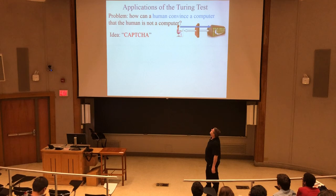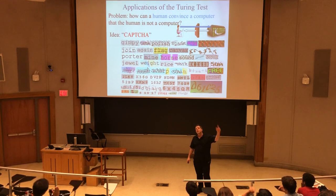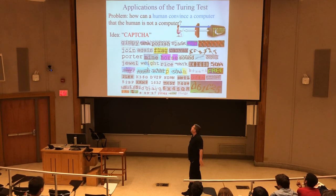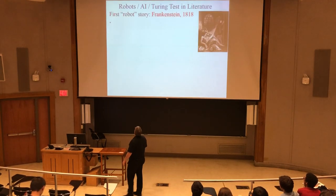And one example of that is CAPTCHAs. How many can see that's a reverse Turing test? You need to prove to the computer that you're not another bot. And you can do it with reading weird fonts, and there's a kind of an arms race about CAPTCHAs and anti-CAPTCHAs and so on.